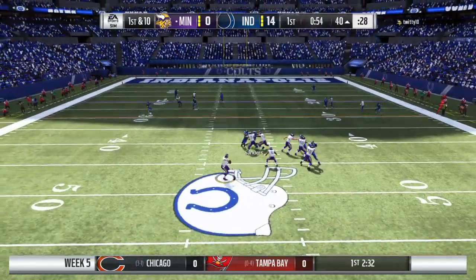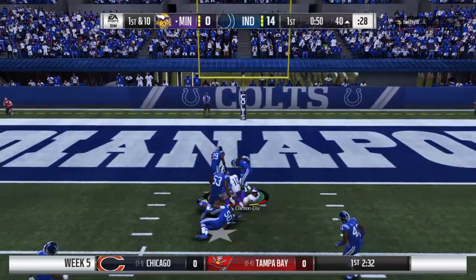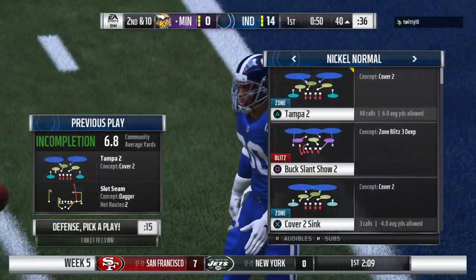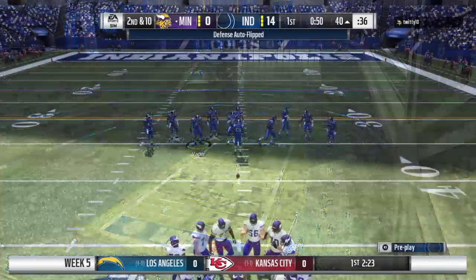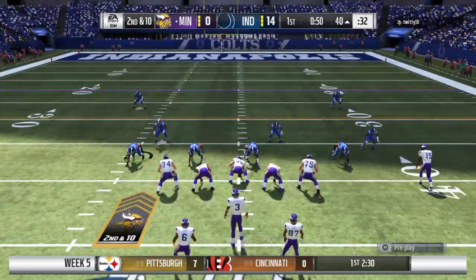Operating from the gun, Fernandez. He's going to wind up and air it out. He couldn't quite hold it. Got hit. Ball pops out, incomplete. Even the greats in this game, and he certainly qualifies as one of them, they're going to have trouble if they continue to throw into double coverage. He better be careful. Throwing into too much double coverage might have a couple of them picked off.